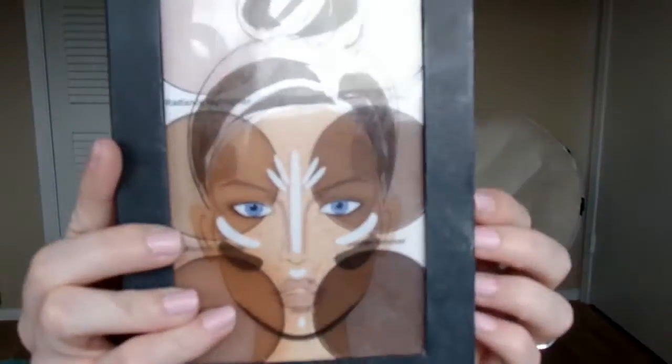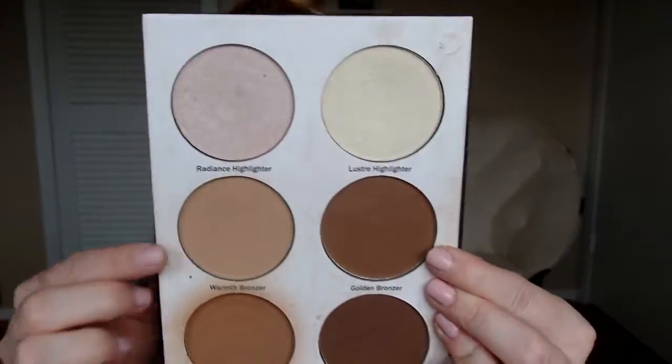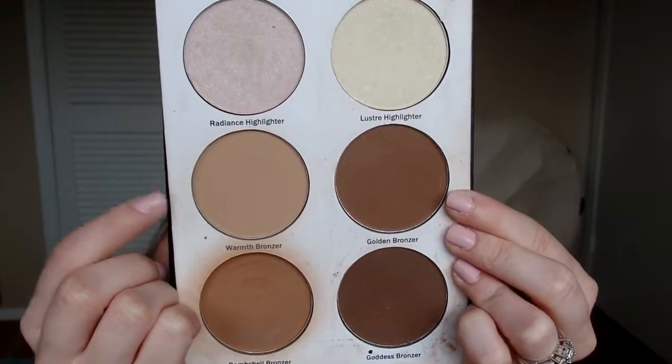And then I'm going to go into my Ulta Contouring Kit. Here's what it looks like. And I'm going to take this shade right here. This is the Warmth Bronzer. And I'm going to contour my face with this. I have been loving this color.